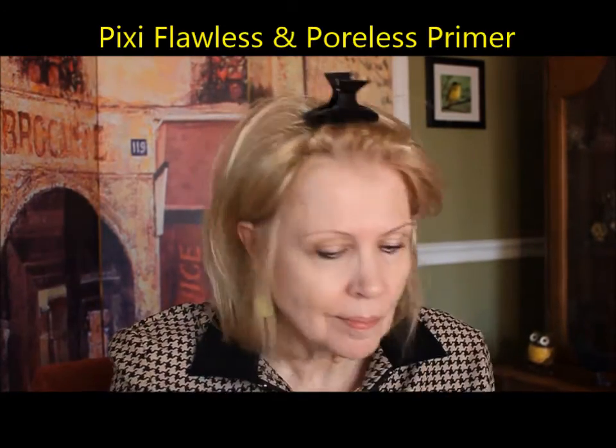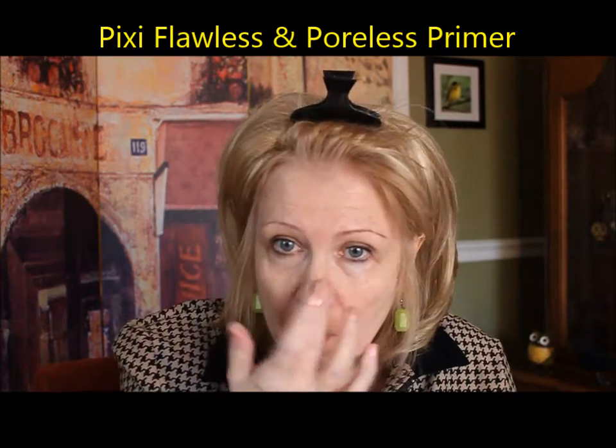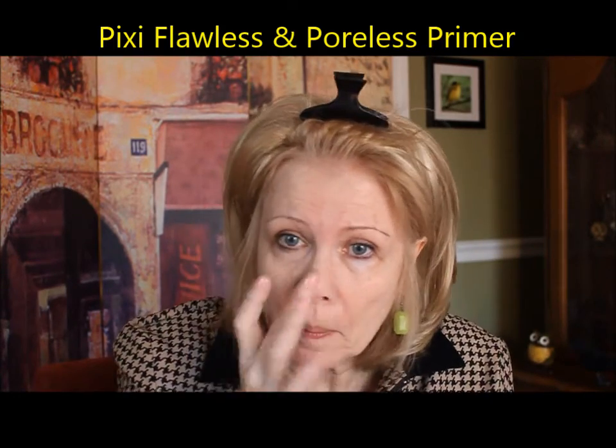Okay, whirlwind tour. This is the PIXI Flawless and Poreless Primer. There's actually a couple of different primers. This one is very good for filling in and covering up those large orange peel skin pores that I have around my nose and chin.